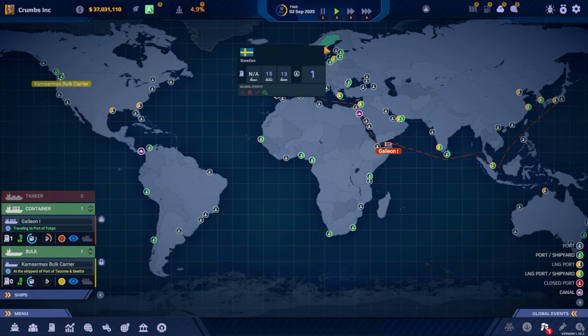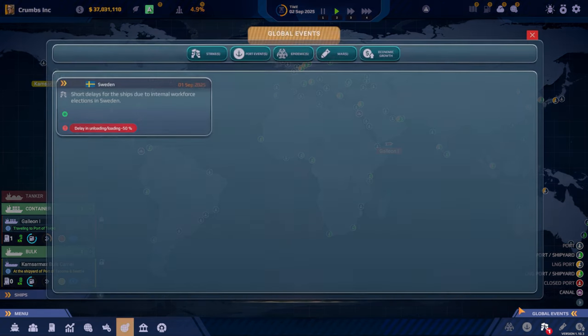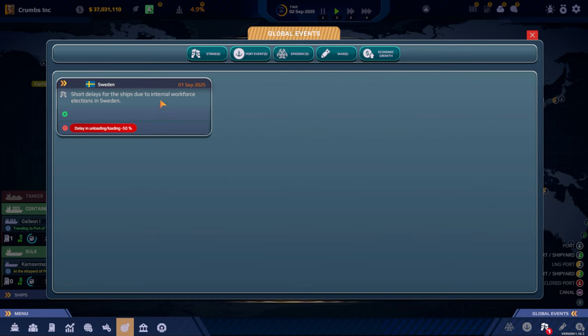Something is happening in Sweden. Can we see what that means? Short delays for the ships due to international work for elections in Sweden. Delayed unloading 50%.